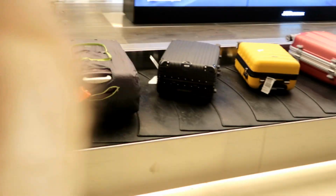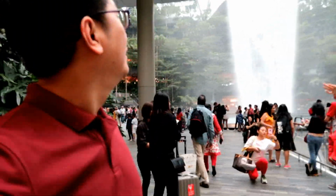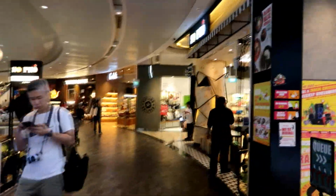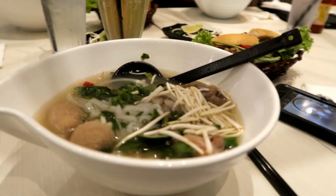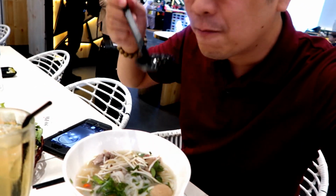caught up with my luggage, where afterwards I head off to Singapore Changi Airport's attraction Jewel, a nature-themed entertainment and retail complex that also houses the world's tallest indoor waterfall. It's there where I had my late lunch of steak sandwich and Vietnamese noodle soup, as I wasn't able to fill my tummy with a full meal during my short flight. There are simply lots of restaurants in Jewel, but I just opted for this one to my heart's delight.